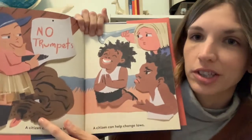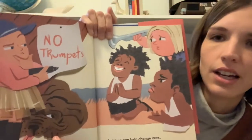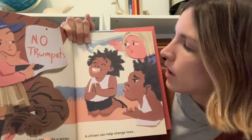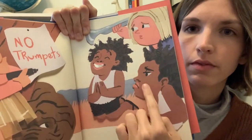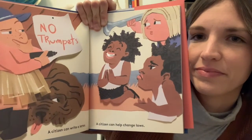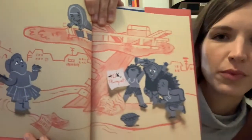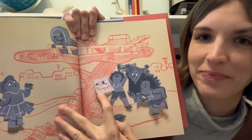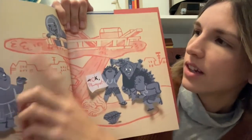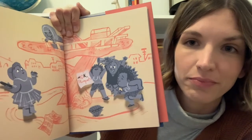Let's take a moment to take a look at this picture. What's going on here? I see a sign here that says no trumpets. How do you think the other people in the picture feel about that sign based on what we can see? Let's take a look at this picture now. What's happening here? Now I see a sign that says, "Okay, trumpets." And I see people have different facial expressions. It looks like this group of people came together to help change the law. How do you think they feel about that?